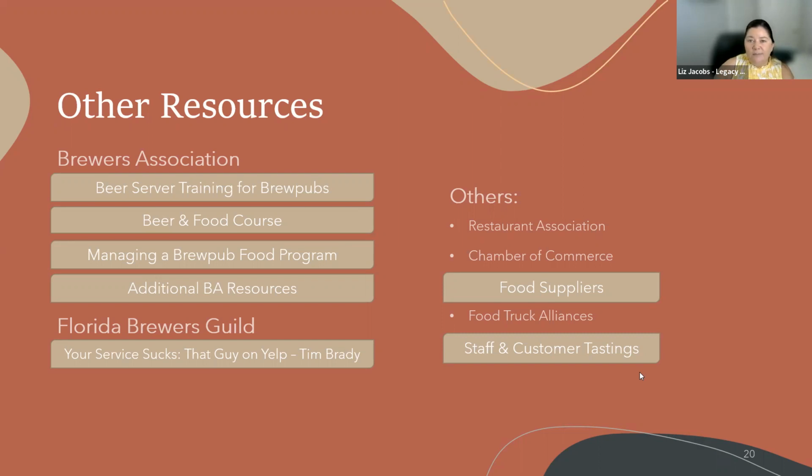And establish some alliances with some food trucks. They know very well how to run a very tight ship in a small amount of space and have a very effective kitchen running. So if you have any food truck friends, definitely lean on them and chat with them as well. And then of course, your staff and your customer tastings as well. So these are some great other resources to make sure that you have all the information needed so that you can confidently open a kitchen and have a running and successful kitchen going.